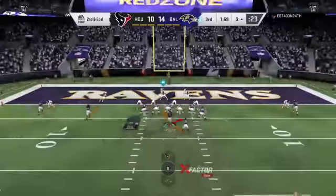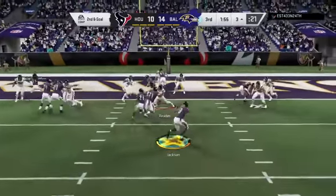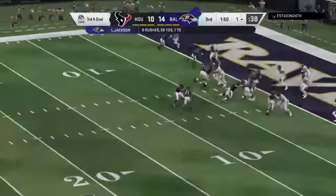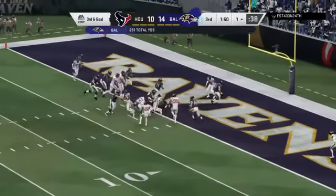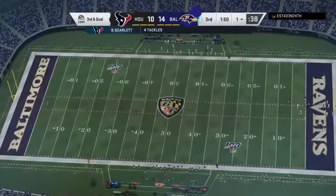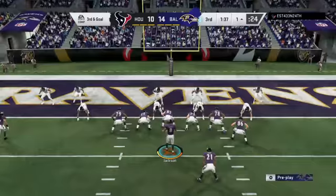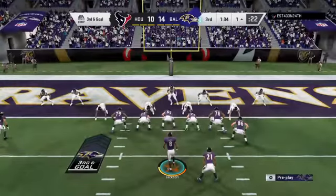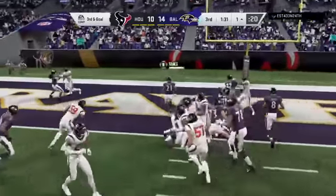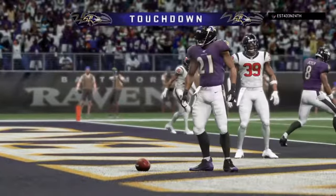So the ball position now at the 3. Here's second and goal. They go option right on second and goal. And this won't be enough to pick up the first. A gain of 2, third and 1. If they're going to get a first down out of this, they're going to have to earn it because there's been tough going in the interior there. And here we are on third and 1. Be prepared. Brace yourself. Could be some contact going on. They'll look to run with Ingram. And he'll get in. Touchdown, Baltimore.